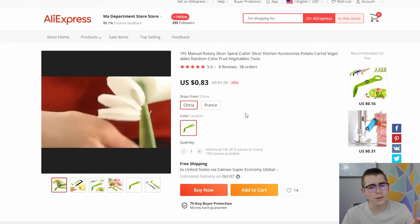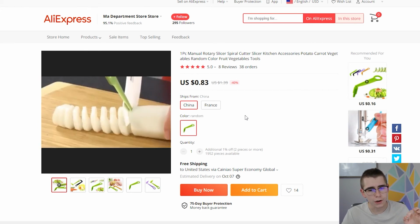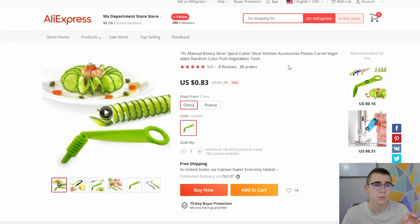So personally, I would sell this for $11.99 for a profit of $10.32, or an 86.07% profit margin. So it's definitely a very good profit margin on this product, but it's also a cheaper product to begin with. So as long as you can keep your cost per purchase pretty low on this product, you guys should have a very good time scaling with it.